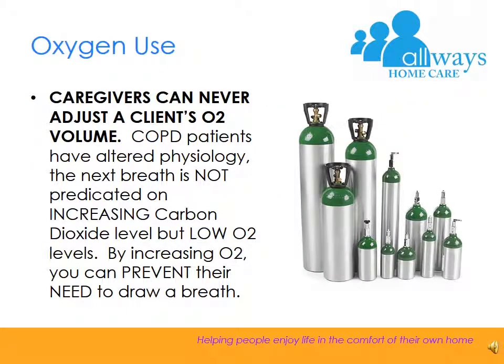So the reasoning behind me emphasizing that oxygen use is a prescribed medication and that you are never to adjust the flow rate, even if a patient seems breathless, is that a patient with COPD does not have the same mechanism of breathing that you or I would. In fact, typically in a healthy patient, an increase in carbon dioxide is what triggers the next breath. In a patient with COPD, it's actually a lack of oxygen in the blood.